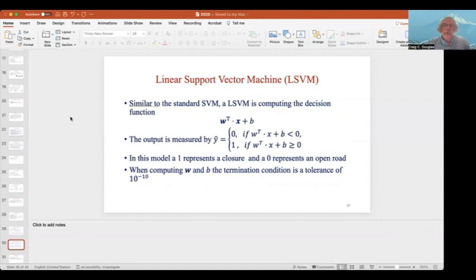So we actually constructed a linear support vector machine, or LSVM. It's similar to a support vector machine. In our case, we end up with an output that's going to be some y hat that's either 0 or 1, where 1 represents a closure and 0 represents an open road. And when we're computing the weight vector and the scalar b, we run our optimization algorithm to a tolerance of 10 to the minus 10th.